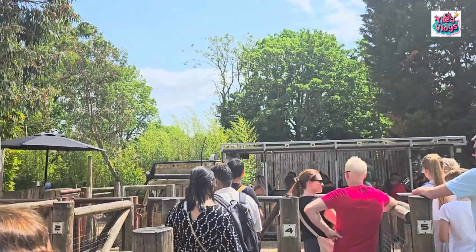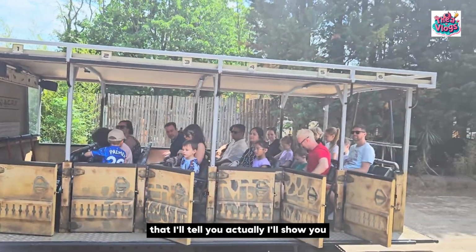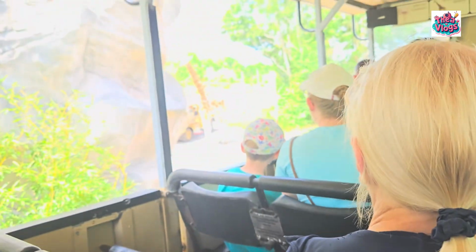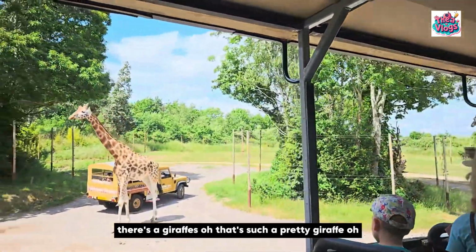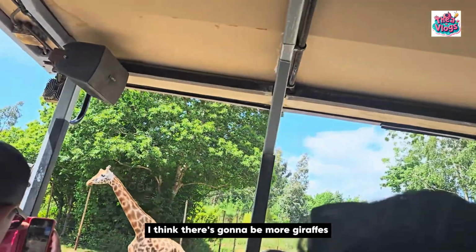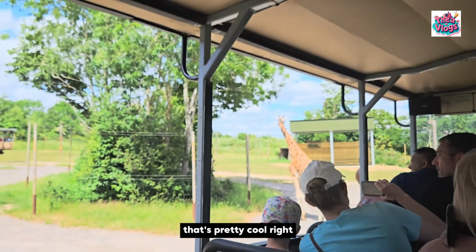Okay, and they have lots of other animals that I'll tell you. Actually, I'll show you. So all the animals are going to be pretty cool. Here, oh hey, there's some giraffes. Oh, that's such a pretty giraffe. Oh, there's 2 giraffes actually. I think there's going to be more giraffes. It's coming so close. Wait, did you guys know giraffes have black tongues? That's pretty cool, right?